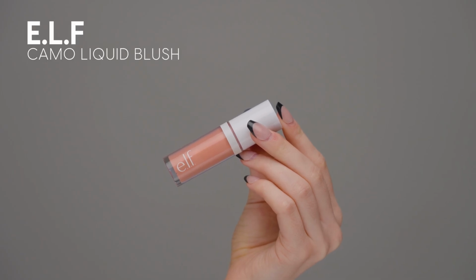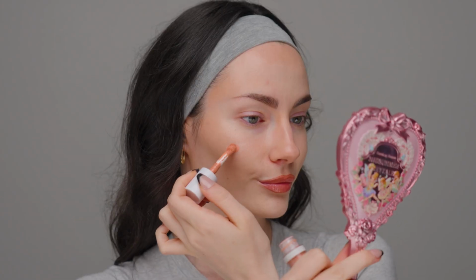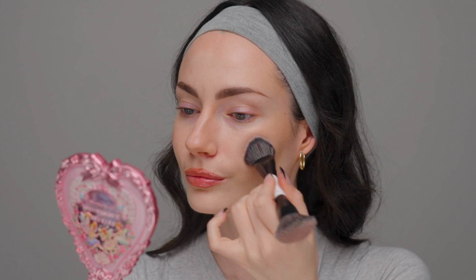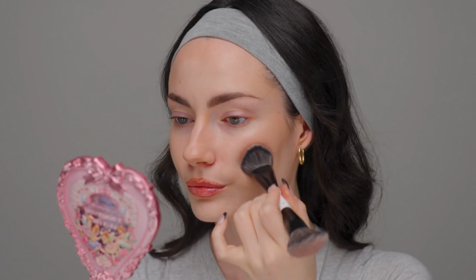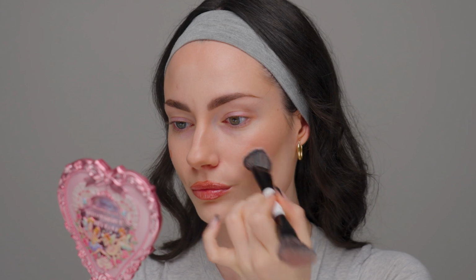So I'm kind of a blush connoisseur and I cannot believe this blush is $7. This is the e.l.f. Camo Liquid Blush in the shade Peach Perfect. And for only $7, this is so good. A little goes a long way, so really be careful to apply this sparingly at first. And then just take your time blending this out because it is quite pigmented. You do want to make sure you don't leave any part of this unblended.